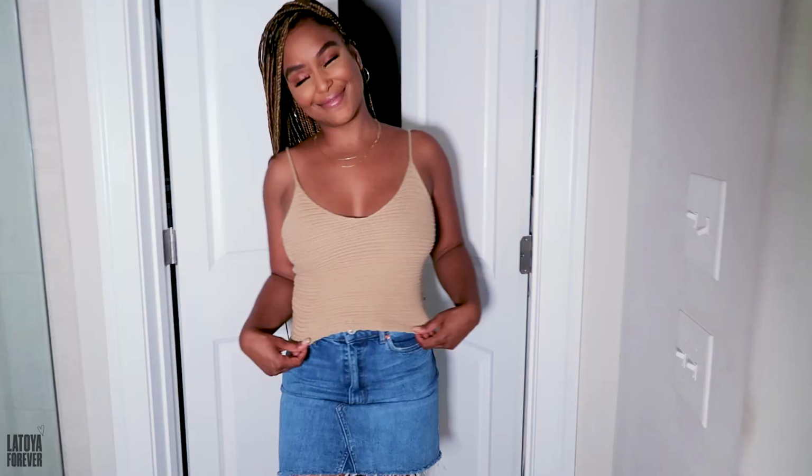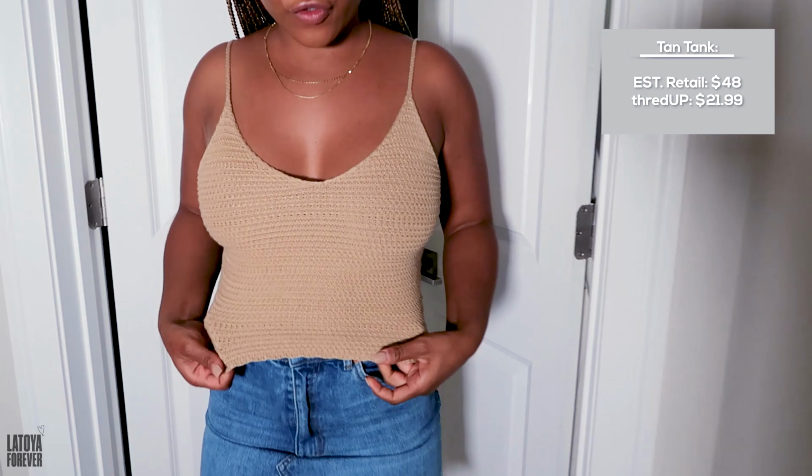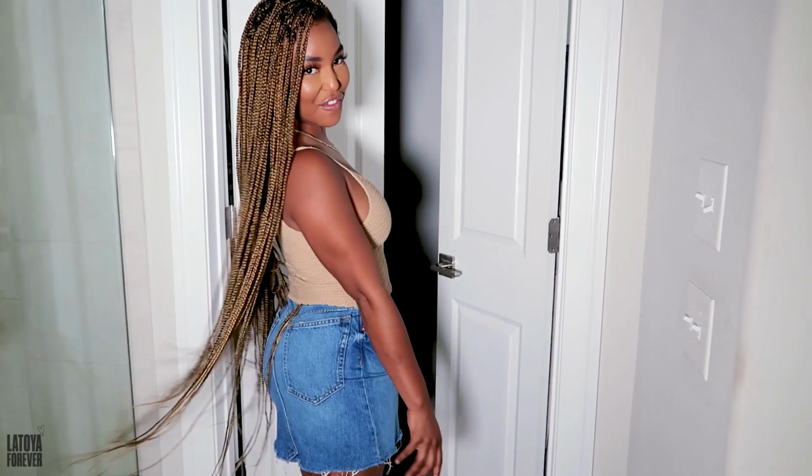What about the top though? It's so cute. I got it from the assorted brands category. I just love the color. I love the fit. The retail price is $48, but I got it for $21.99, with an additional 20% off. That's wild. Anyways, next outfit.